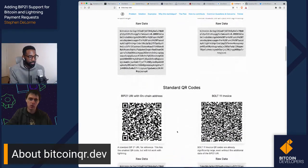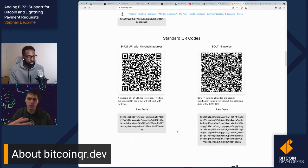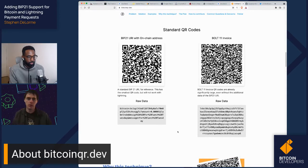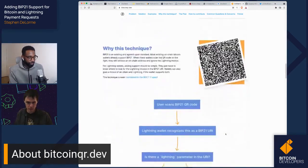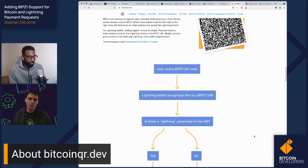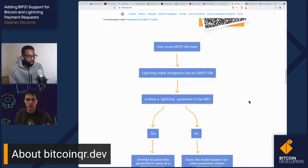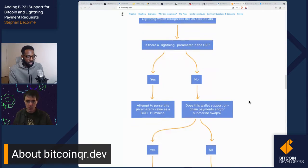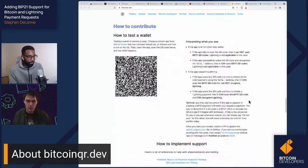Another thing we have to worry about is whether cameras on mobile phones are capable of scanning these things. Sometimes older devices have trouble with that really high density QR code. So part of what we're doing is trying to test wallets for compatibility. If you scroll down further, you'll see we outlined the flow I was talking about, the logic that a wallet should follow. If it recognizes Lightning, then it should follow that path and attempt to parse the invoice. But in terms of testing, we have this whole support table here.